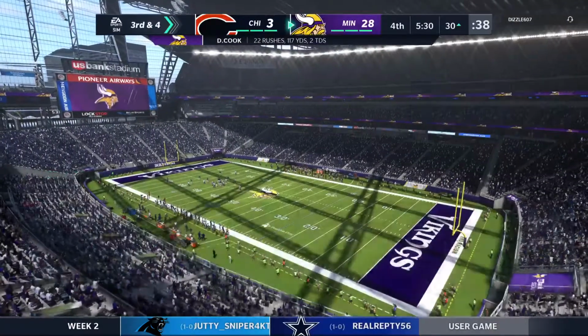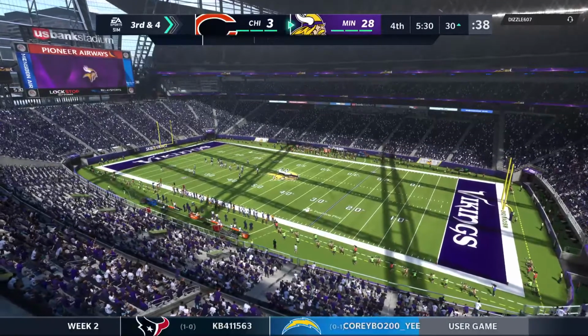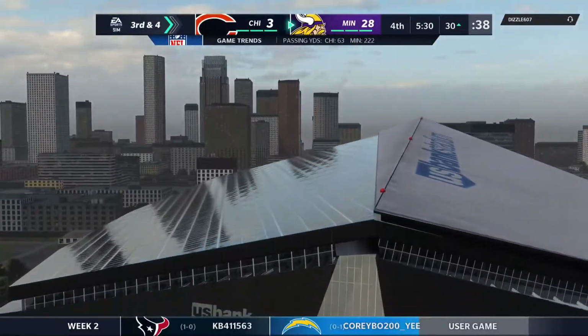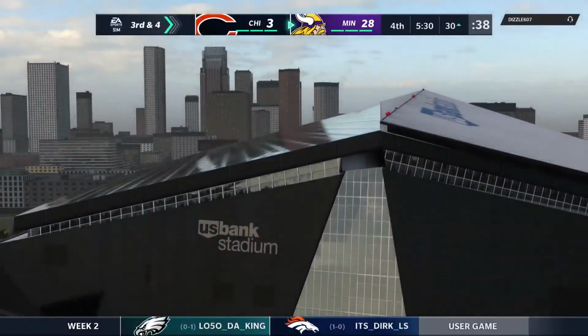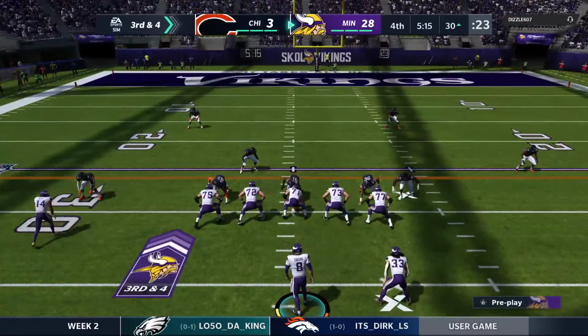Stopped at the 30. Whenever we talk about the best strong safeties, one word constantly comes up, and that's instincts. Being able to diagnose run or pass and make the appropriate moves. He crashed down hard there. He was ready for that running play.